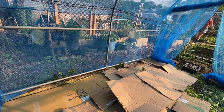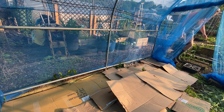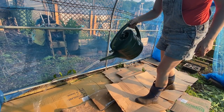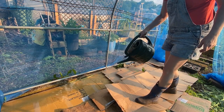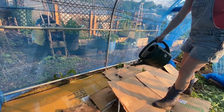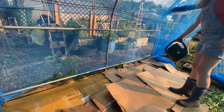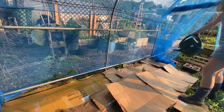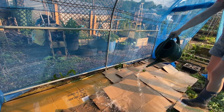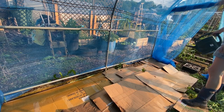My brassica cage is finally getting some attention. We put it up a month or so ago and I'm really pleased with it. But yeah, it just needs sorting now so I can plant out. So I've pulled down most of the comfrey plant that's in here and scattered it all over the floor so that can rot down. And then I've covered half of it with cardboard. I will be covering the other half as well. I just don't have enough cardboard on the allotment at the minute. So I figured if I just do one half, that would be better than none.